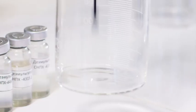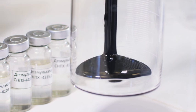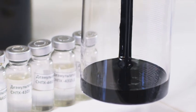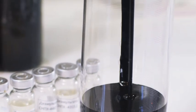So the next time you hold a glass bottle, remember the incredible journey behind it. From grains of sand, through fire and precision engineering, to the perfect container in your hands.